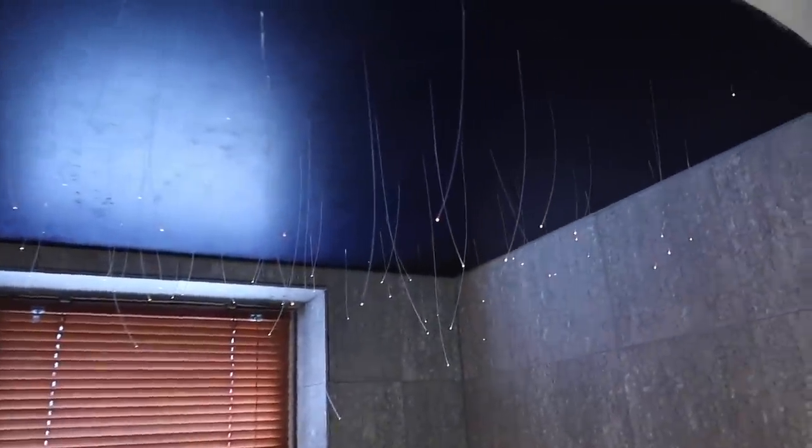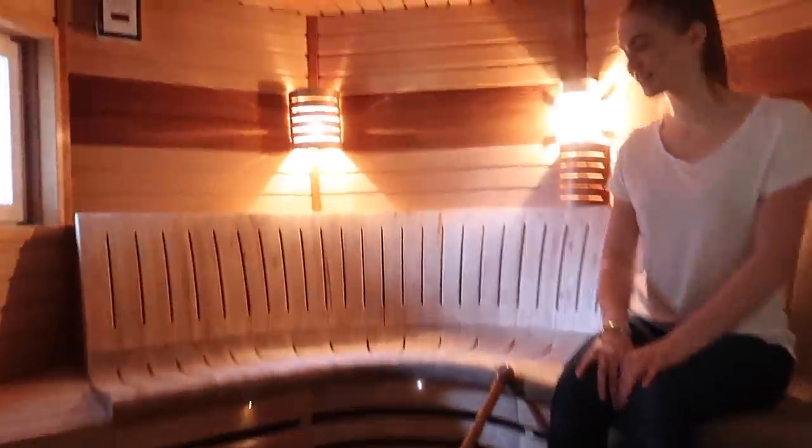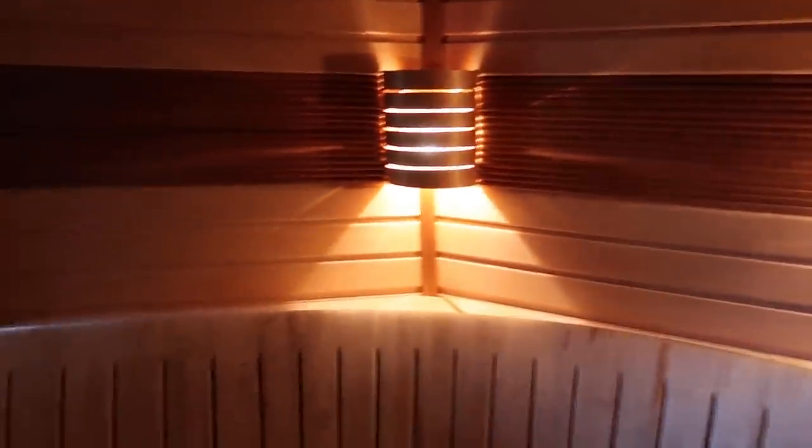Can they see him? Let's go in. There's also a window right there to look out.